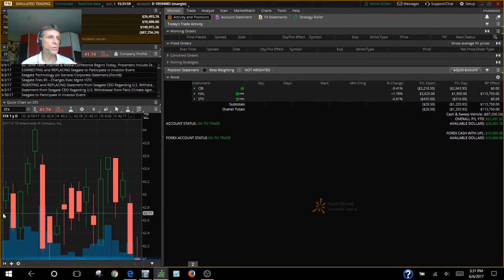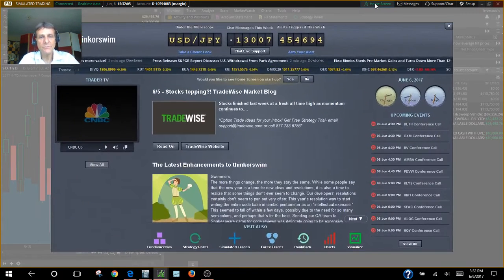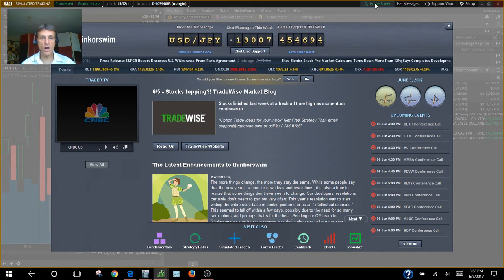First thing we want to do is go back to the home screen so you know what we're looking at. Thinkorswim, this is what you usually come to when you log into your Thinkorswim. It gives you an idea of what's going on in the world. It gives you some idea, over here, upcoming events, kind of nice, neat, fun stuff.